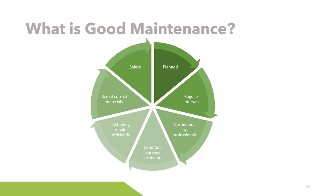They are knowledgeable regarding the type of facade and understand the importance of checking the building thoroughly. Good maintenance is not only carrying out a check, but putting into action as soon as possible the appropriate repairs or refurbishments that may be required. Good maintenance includes regular cleaning with the correct materials. Adherence to health and safety in all cases must be a factor, due to the risks with working on the building.